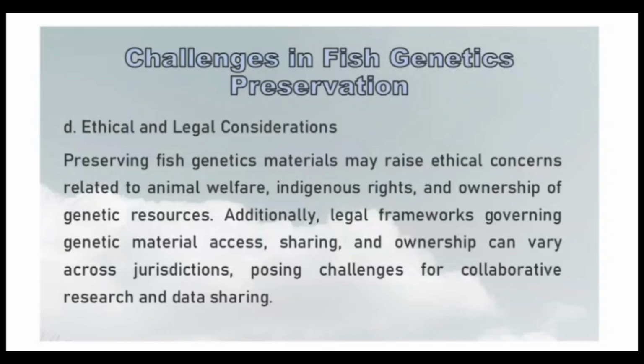Moreover, navigating legal frameworks governing access, sharing, and ownership of genetic materials can be complex as regulations vary across jurisdictions. These challenges can hinder collaborative research and data sharing efforts, highlighting the need for transparent and culturally sensitive practices when working with preserved genetic resources.